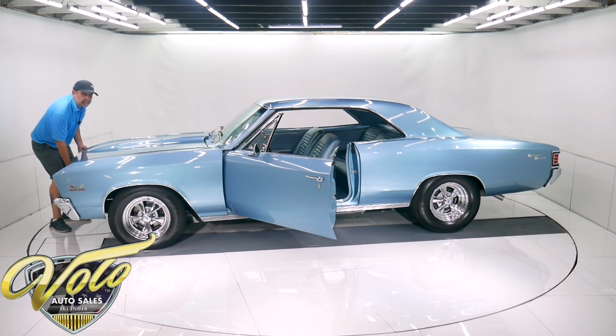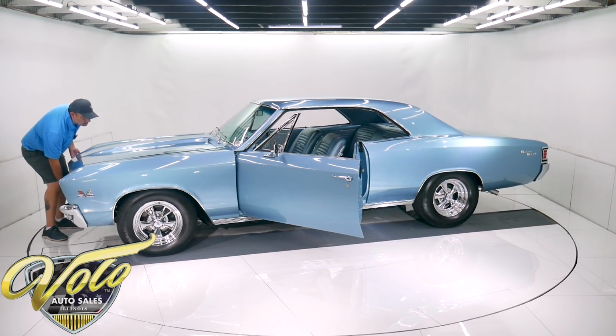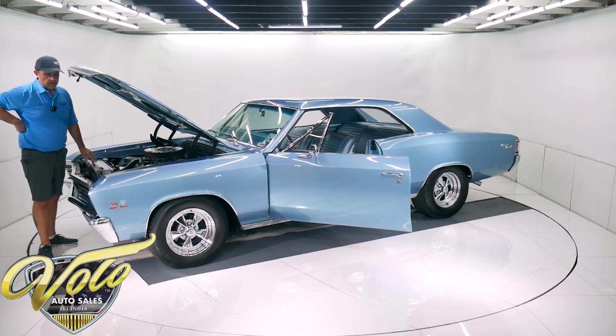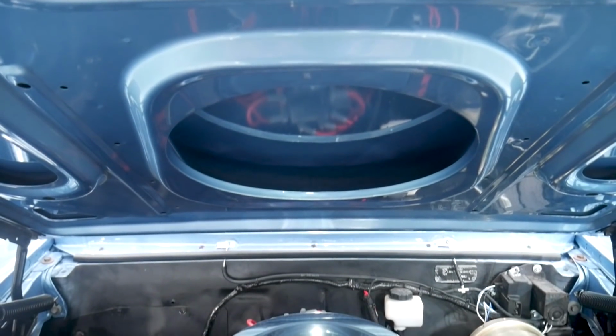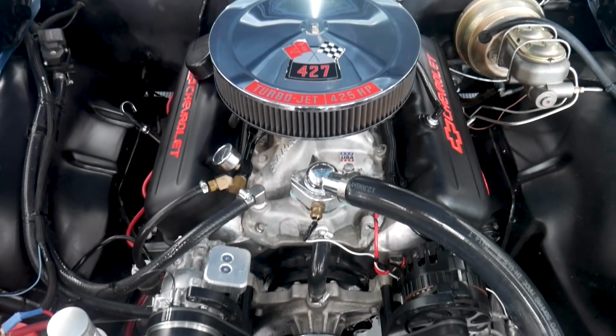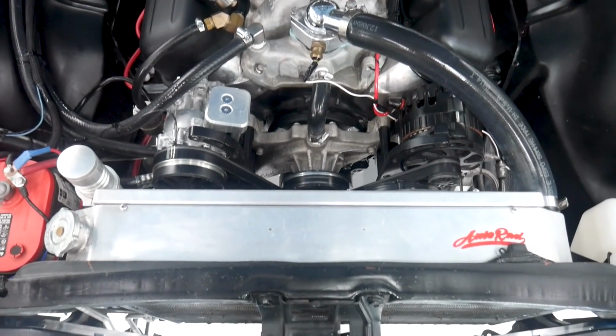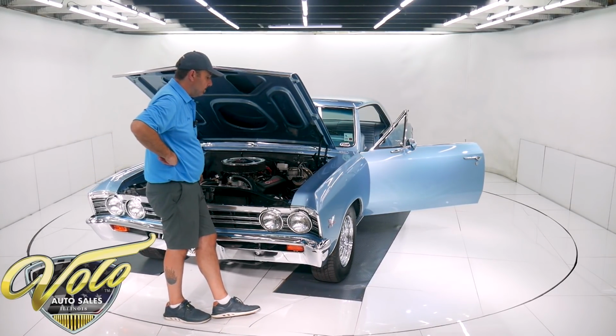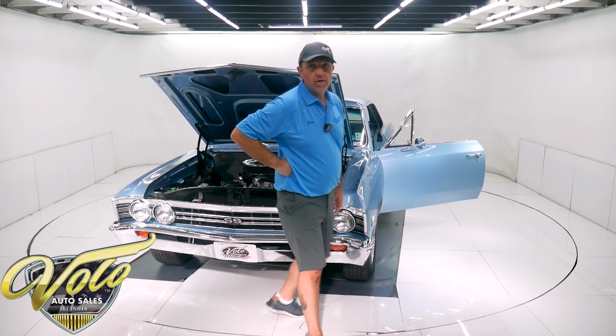So the motor has a dyno sheet, which is on our website. It dynoed at 499 horsepower and 495 pounds of torque. Since then, he's put an 800 Holley carb on there, and he says if you open up the dumps between those two things, it'll probably get you up to about 550, but it was dynoed at 499.